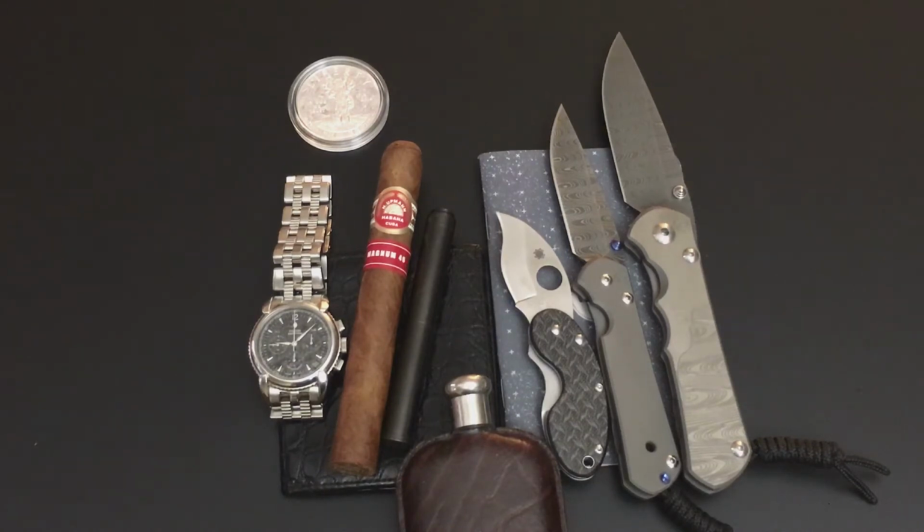We're here to talk about the pocket dump deconstruction. What you see in front of you, that's part of my collection that I'm going to stuff in my pockets today to help me get over the hump on this Wednesday, September 28th.